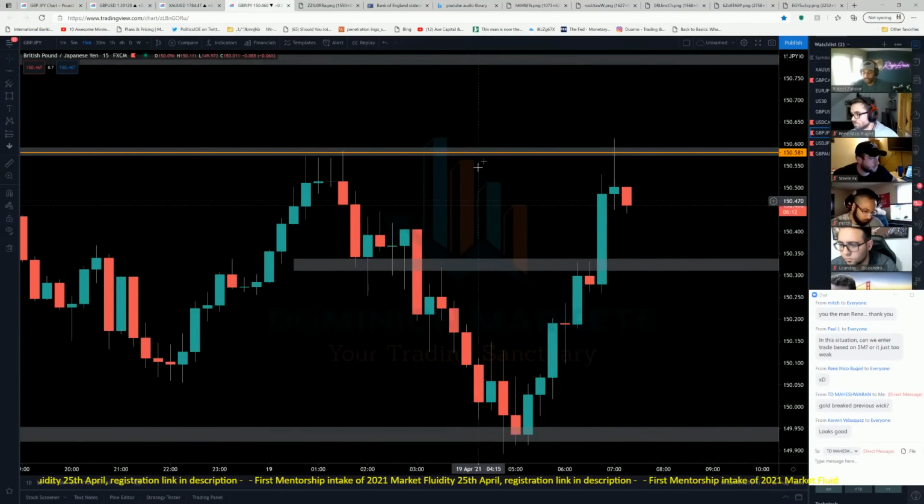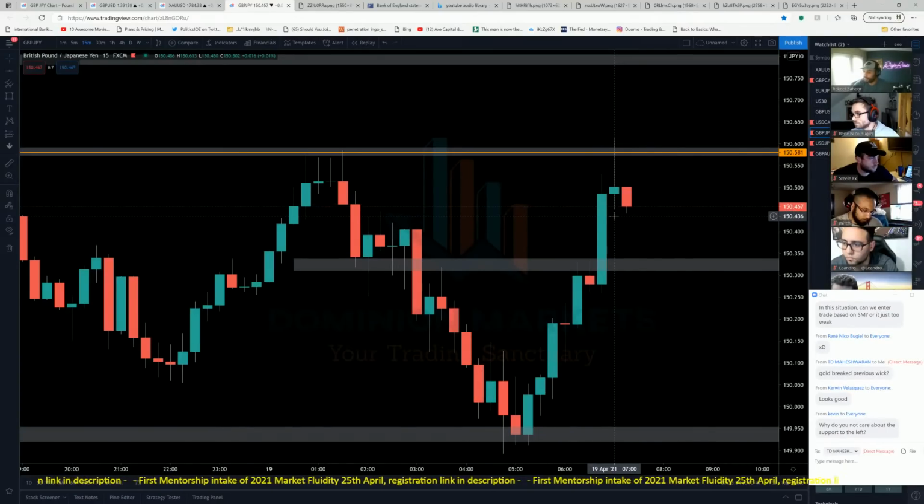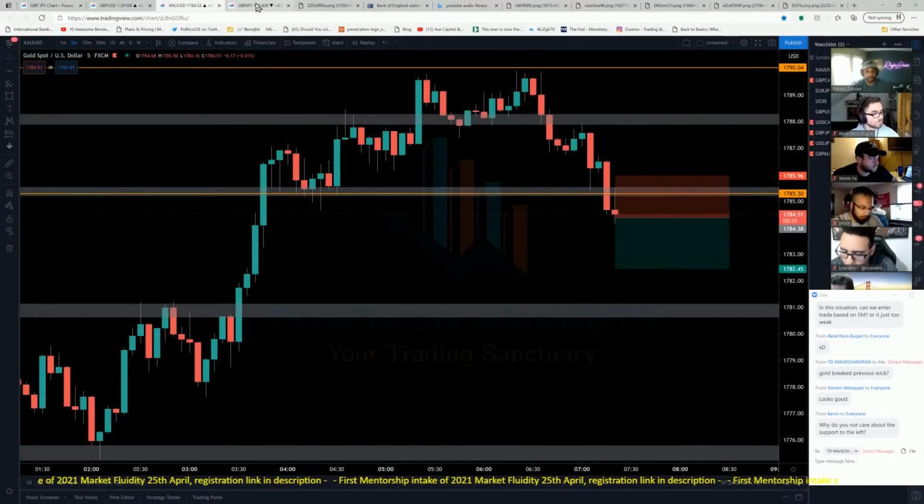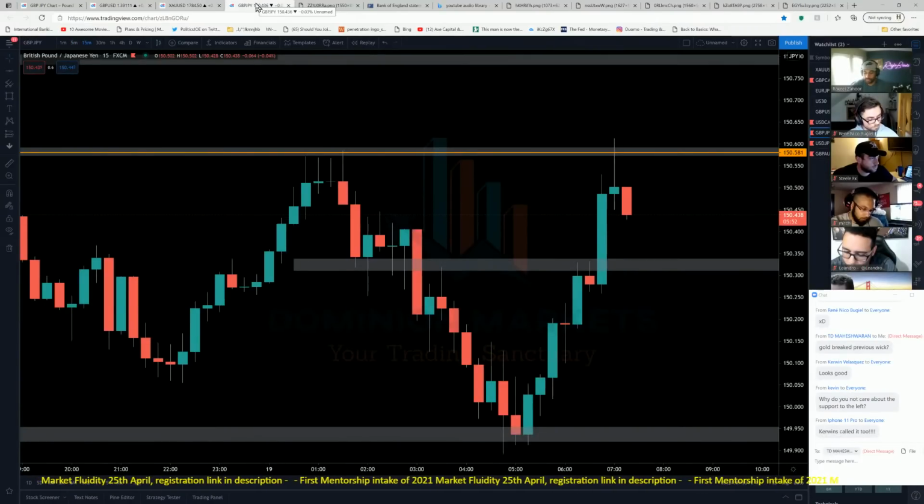Pound yen is also still in this range, kind of hovering around, waiting around. What I'm going to say is manage risk. Please manage risk. If you're trying to take the same trades as I am, just manage risk. If you don't manage risk, things can turn against you really quick. Plus also it's a Monday.